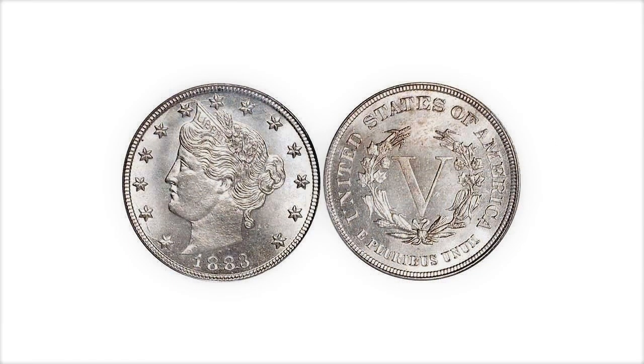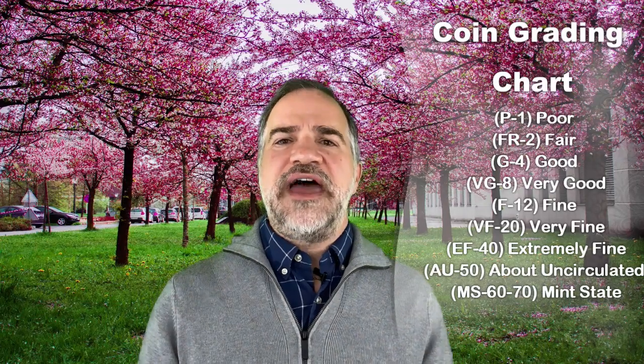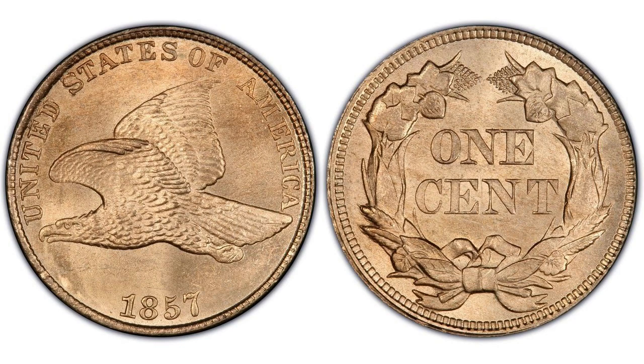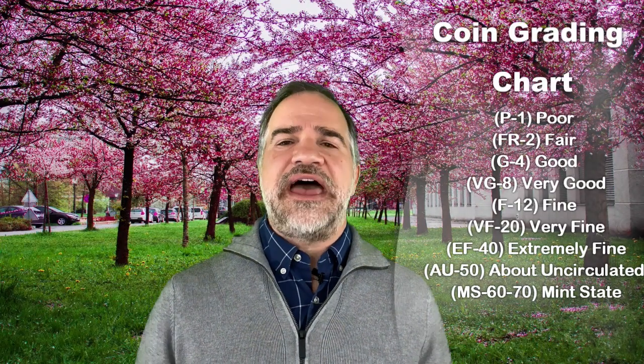You have very fine, and I always say to look for the readable letters. If you can really make out the motto and liberty and all that, it's probably very fine. Then you have extremely fine. Again, this is where it starts getting very important because the price can really change. Now you have AU50. That's about uncirculated, okay? They can have dings and scrapes, but again, the coin's a really good looking coin. Here's where you really need to have an expert.